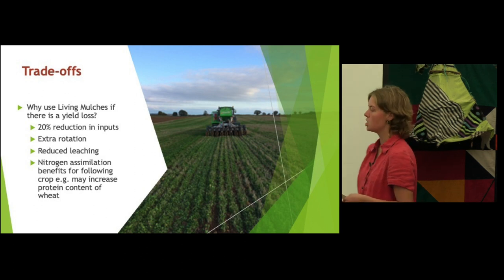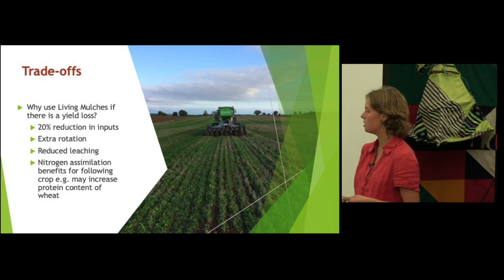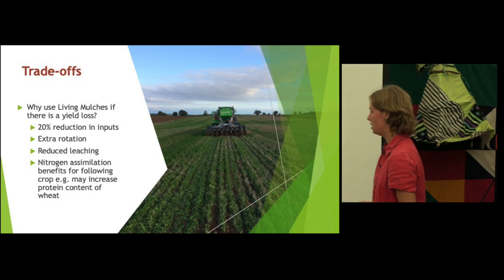So this increases his yield and also means that he accumulates more nitrogen within the soil. It reduces leaching, so there's the possibility that water companies would be interested in funding research in the future. And then the nitrogen assimilation benefits for the crop. So this may mean that the protein content of wheat, for example, will be increased.